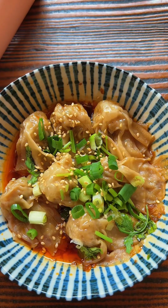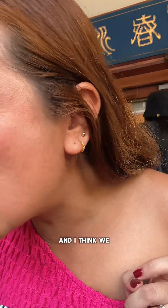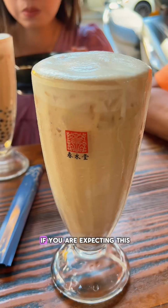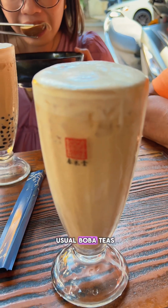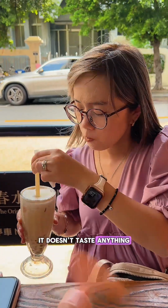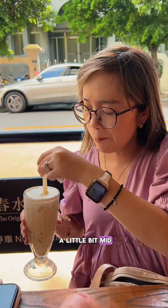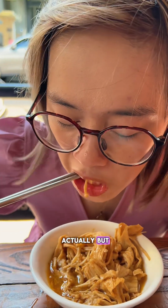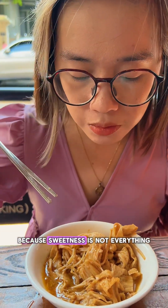I thoroughly enjoyed all the food that we got here. So we got miswa covered in ginger scallion oil. We also got some spicy wontons in chili oil, and I think we got some mushrooms mixed in some sort of soy sauce, and of course, the original bubble tea. If you are expecting this to taste like the usual boba teas or bubble teas that we have nowadays, it doesn't taste anything like that. The tea taste is a little bit mid, and you don't taste any sweetness at all. It was quite bland actually, but it was still very refreshing because sweetness is not everything.